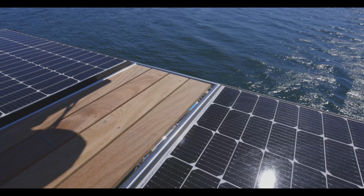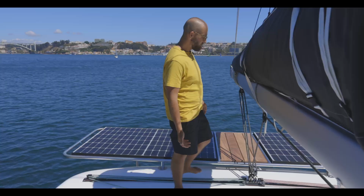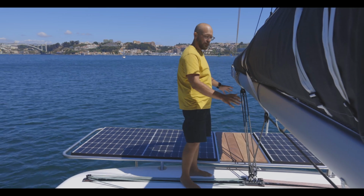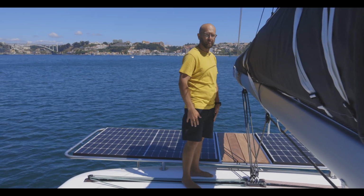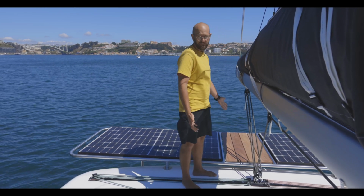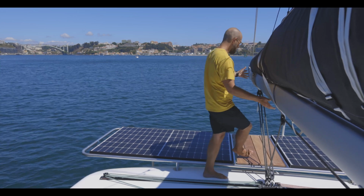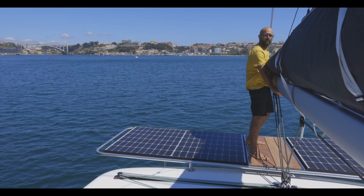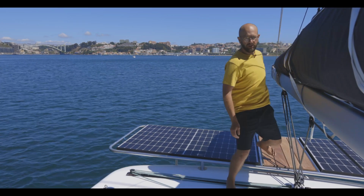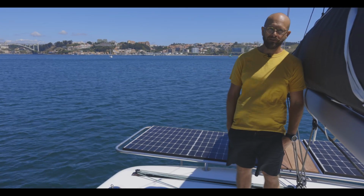The little wooden walkway that we've got allows me to reach the end of the boom. It's a bit of a design flaw in my opinion that you can't reach the end of the boom traditionally. Sorry Lagoon, but yeah, we had to intervene and we built this. We had this built in our solar panel design, so now I can walk on here and reach the end of the boom easily, although it's still a little bit risky when you're out at sea and you're rolling around.